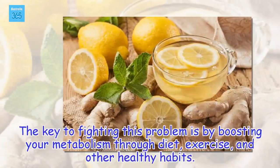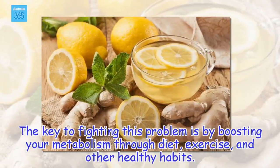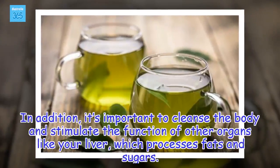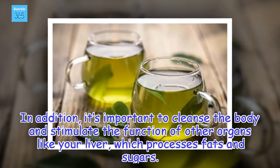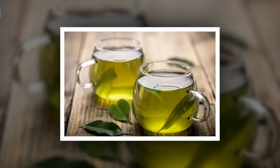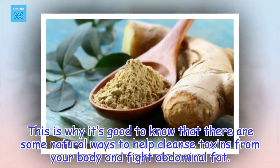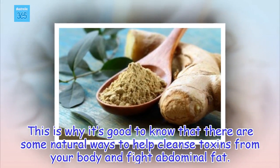The key to fighting this problem is by boosting your metabolism through diet, exercise, and other healthy habits. In addition, it's important to cleanse the body and stimulate the function of other organs like your liver, which processes fats and sugars. This is why it's good to know that there are some natural ways to help cleanse toxins from your body and fight abdominal fat.